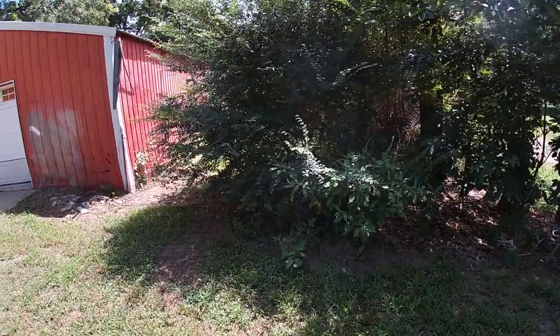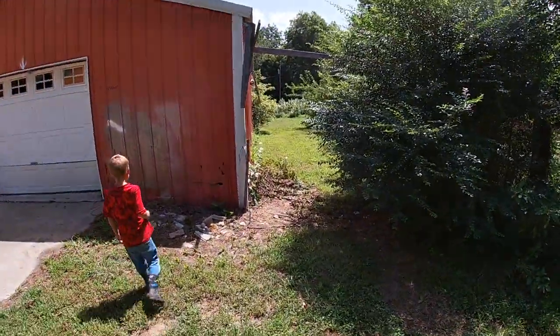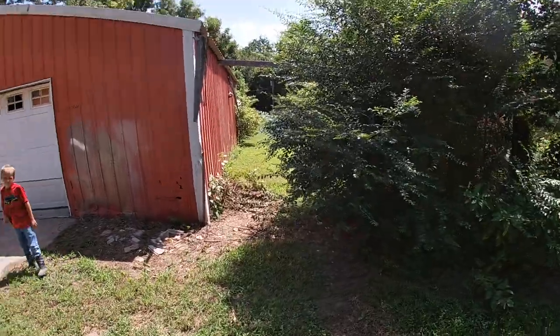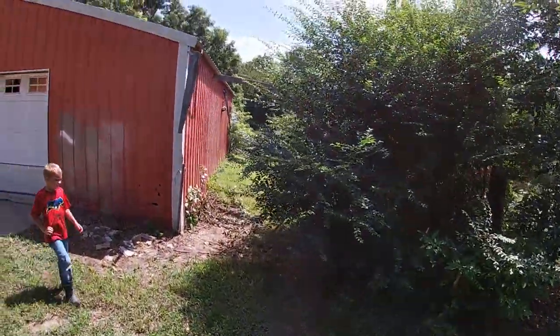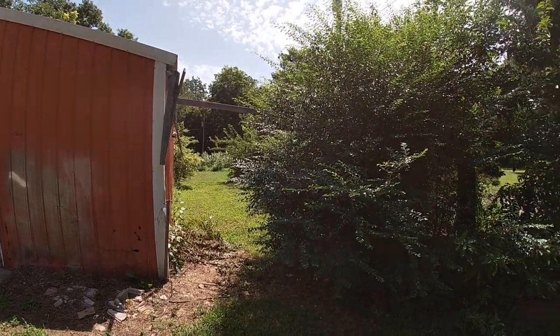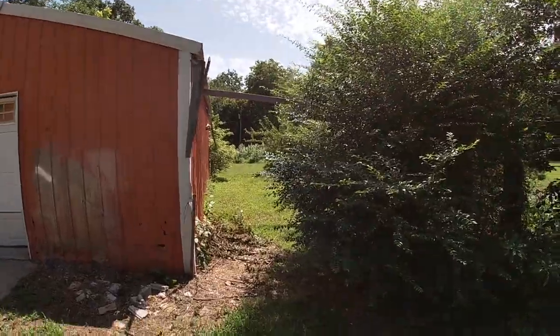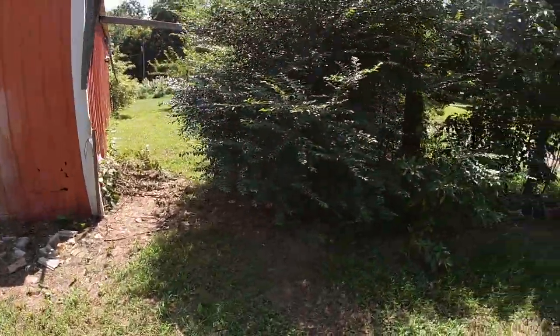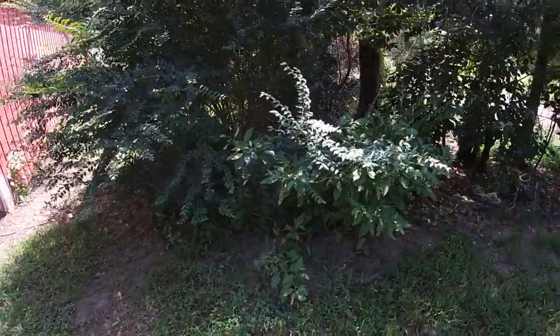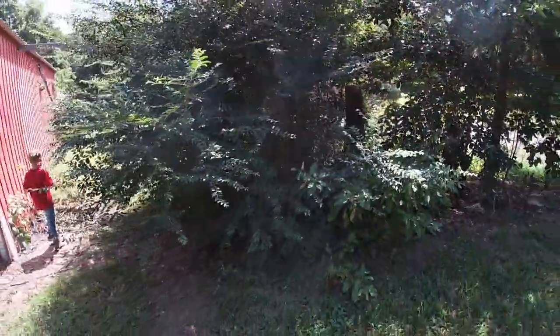This tree has got to go. This is actually a drive of sorts to get to the pasture area and the remnants of what once was a lean-to. Words are hard. And I'm gonna make it a lean-to again. And so I've still got posts and stuff. So let's clear this jungle out of the way and get to getting back to the trail.